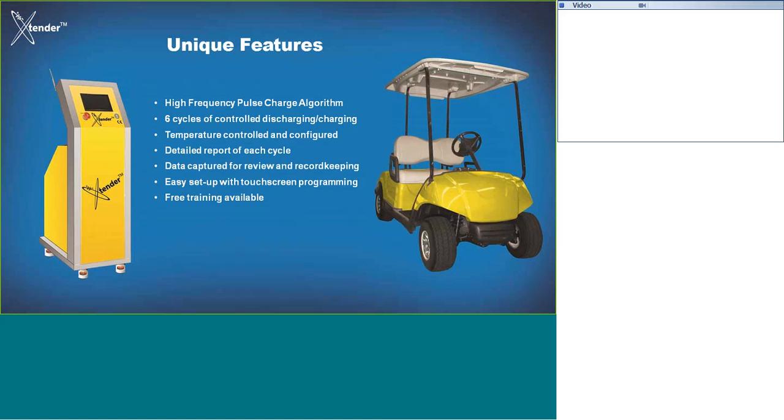So here are some unique features of our machine. It uses a high-frequency pulse charge algorithm. A typical restoration of a full battery consists of 6 different modes. What we do is a discharge first, which gives you the original battery capacity. From there, we move on to a bulk charge, then an equalization, and a second discharge. This allows you to directly compare the first discharge cycle with the second, and you can literally see a great increase in capacity.